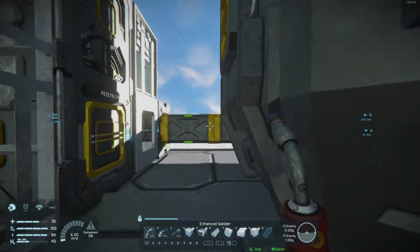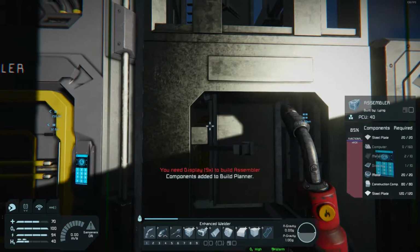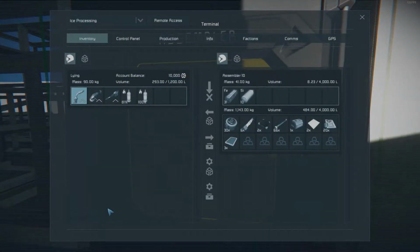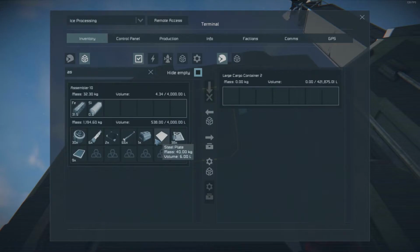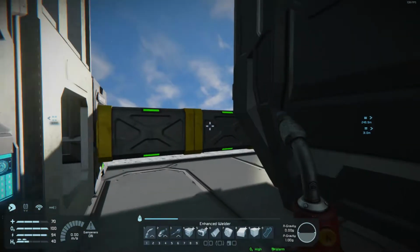Okay, so let's get a second one of these going. So add those to our planner. Get those assembling, and yep, it is pulling them through nicely. Lovely. Whereas conversely, if we go to here and we try to grab stuff out of the assemblers, we can't, because the sorter prevents us from going back that way.